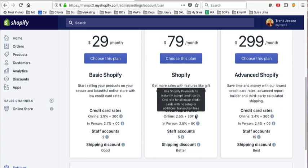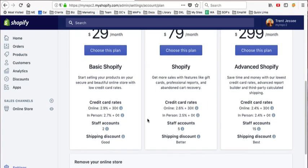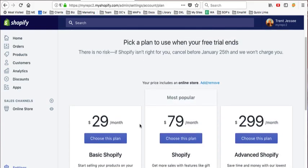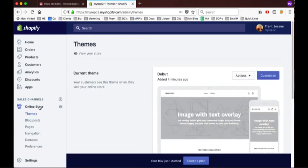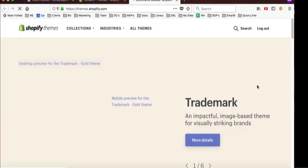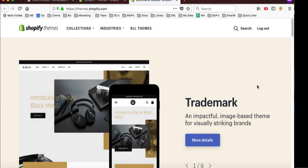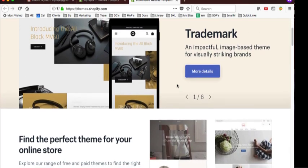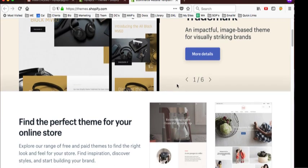Okay, cool. Okay, so everything else right here is pretty straightforward, and we've pretty much covered it. So what you'd want to do is come over here to the themes and scroll down, and then you can click on free themes, or you can even look at the theme store in general. So I'm just going to click on visit theme store, and that'll take me into the section where I can start to look at pre-designed, pre-structured themes for my store. Okay, so there's going to be all kinds of great themes that you can consider. So any of them in here are going to be fantastic.